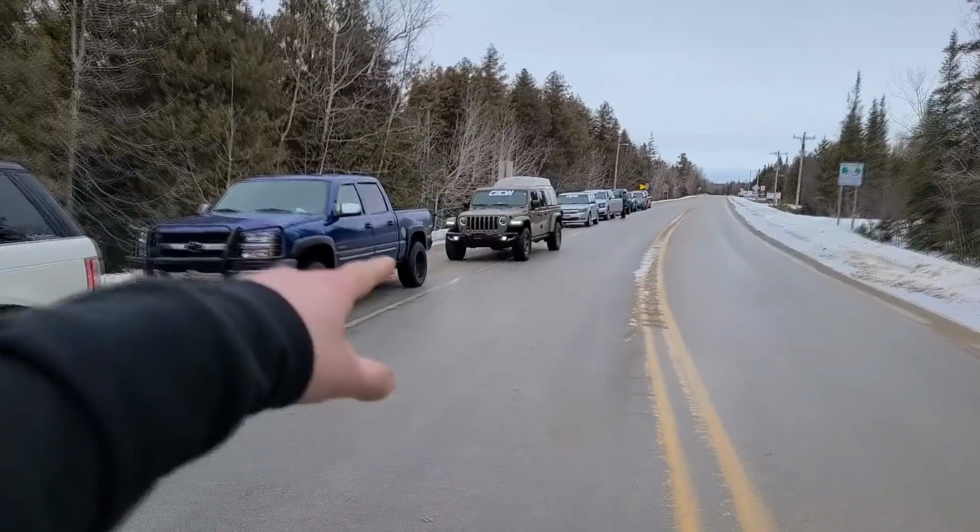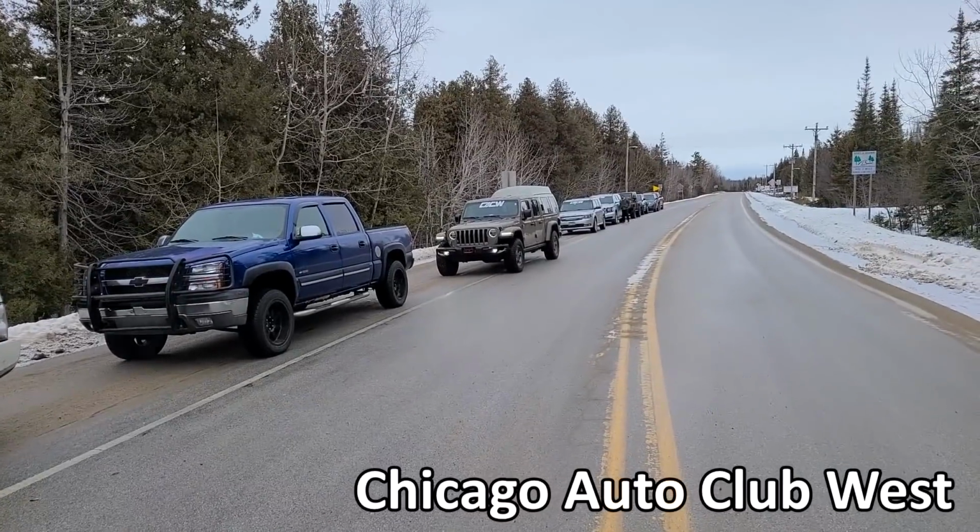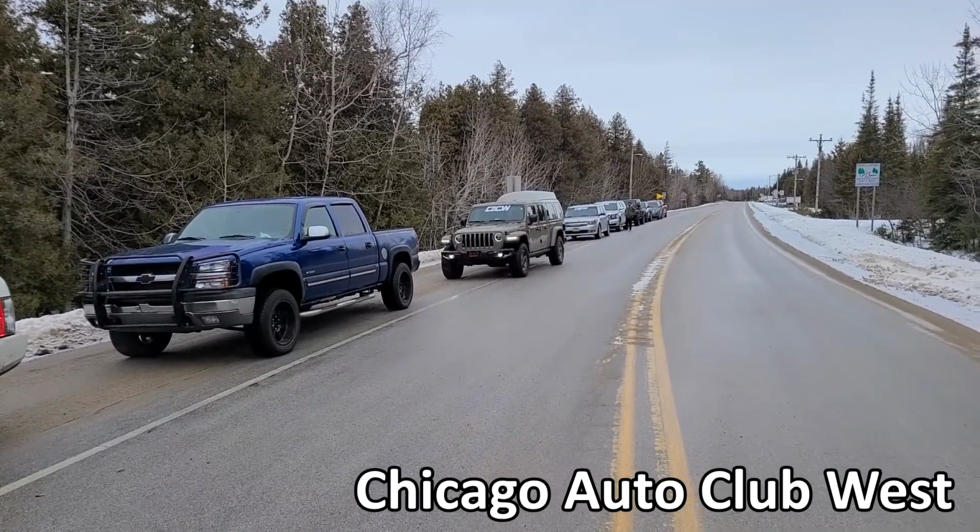That Rubicon, awesome Rubicon right there. They organized the entire thing. Chicago Auto Club West. I'll leave a link down below.